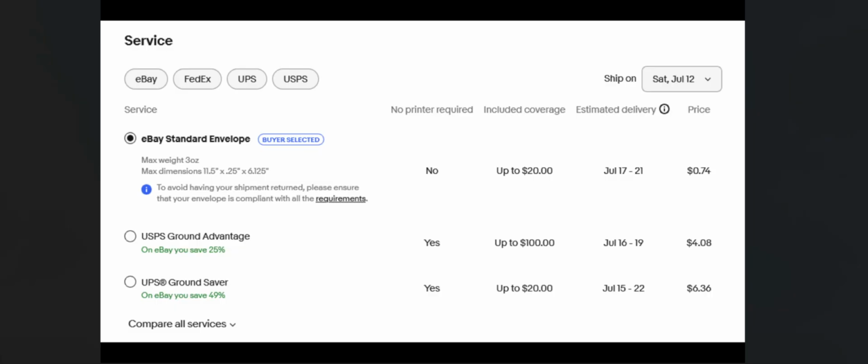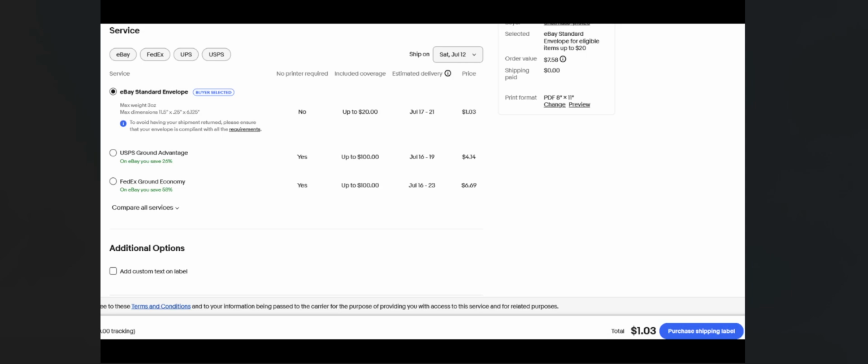Now, with that being said, the 3-ounce max is just for you to qualify for the eBay standard envelope. That does not mean that 74 cents pays for up to 3 ounces, which can be a couple cards. This pays for 1 ounce. So what that means is if I had 2 ounces, which is 2 cards, I would have to go in and change that number on top to 2 ounces, which down here you can now see raises the cost from 74 cents to $1.03 for the same envelope. So I basically have to pay an extra 29 cents just for that.